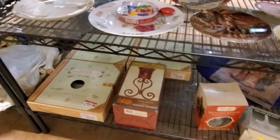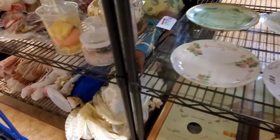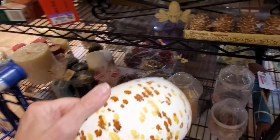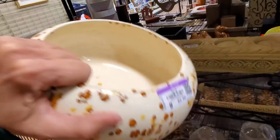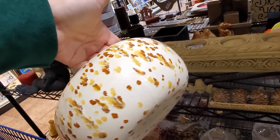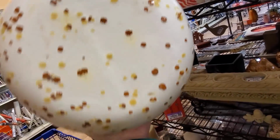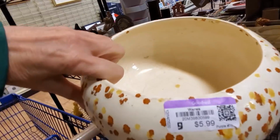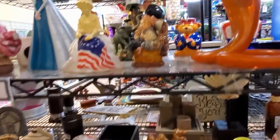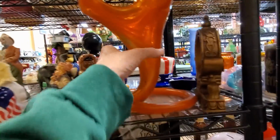And I don't see anything real exciting on these shelves. I did see this vintage piece. I think it's a hobbyist piece, definitely vintage from like the 70s. Can't you just picture this sitting in a macrame hanger? I mean, that's what I was thinking when I saw it, but I did leave it behind. They wanted $5.99 for it, which is a good price. I just wasn't in the mood to deal with it.